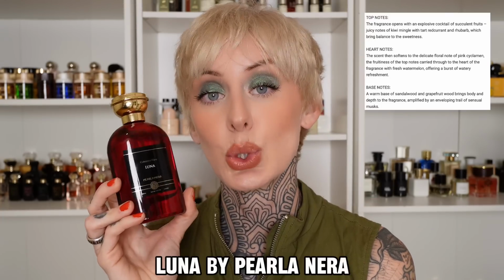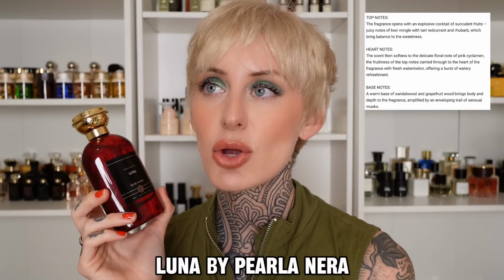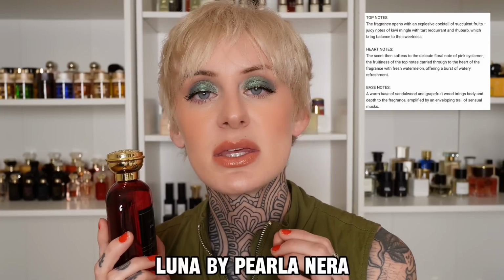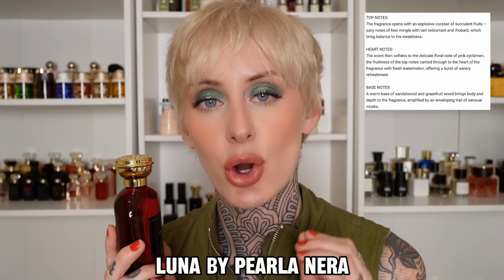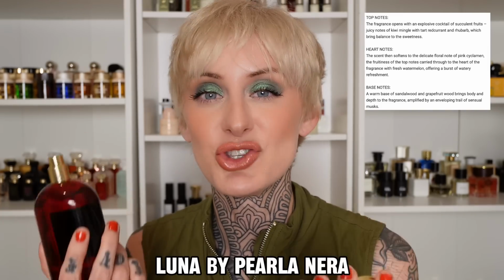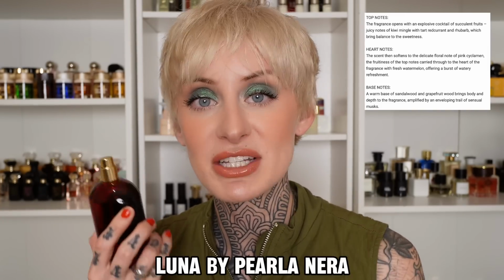And next is Luna by Perlinera. Now this one is a little bit floral, but it's also very fresh and aquatic and a little bit green. And to me, this smells exactly like Garnier Fructis shampoo. It is fruity and bright and juicy. It's very fun and uplifting, but it has a little bit of a musky undertone.